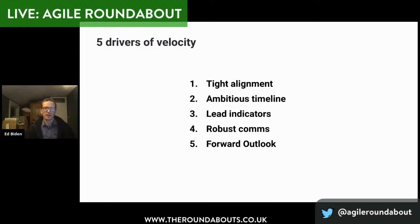Fourth, being really clear with your communications, making sure everyone's on the same page and problems get resolved really quickly. And the fifth thing is a forward outlook. So making sure that you're focusing on moving forwards rather than dwelling on things that go wrong, because things will go wrong.